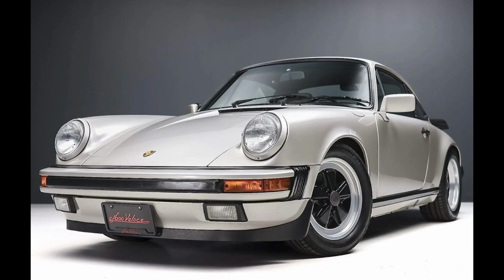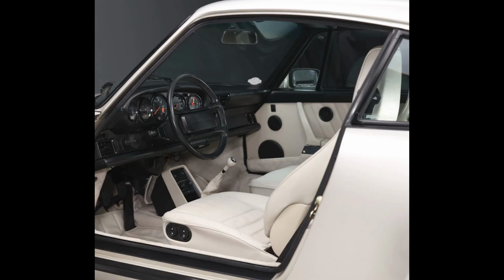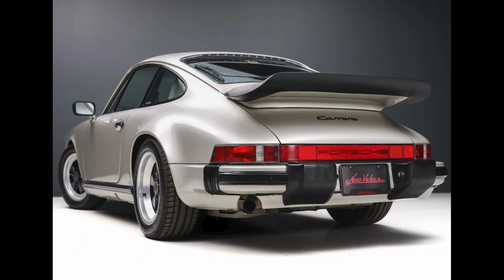A linen gray 1989 911 Coupe with 95,000 miles presented by a great seller sold for $155,000. A beautiful car from all angles and in every way. This was a top-of-market sale price. I love it. I'll show more and talk about this car in today's short video.